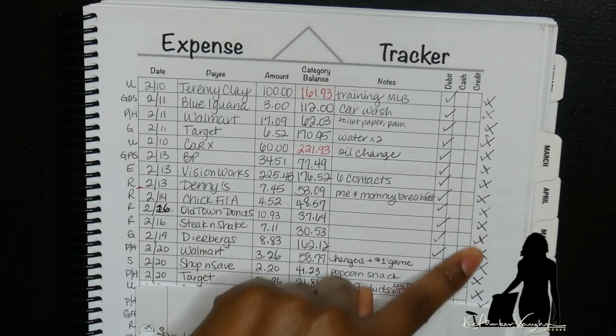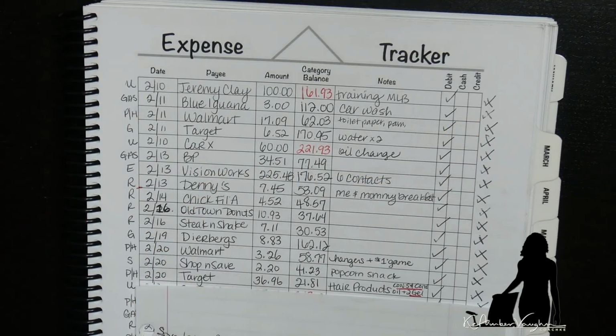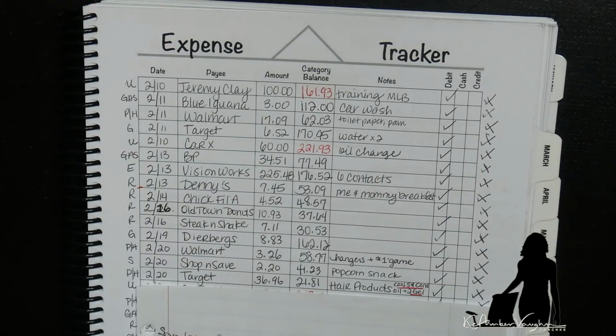And then over here where you see the X's, this is where I track whether or not I have already tracked it in the second place, which is the Excel spreadsheet. Because there are two places in the Excel spreadsheet for me to track it, I put a check mark when I put it in the first place, and then I X off when I put it into the second place.